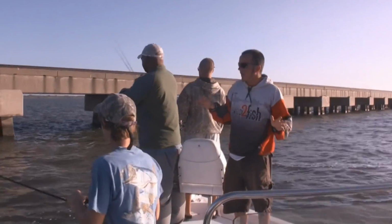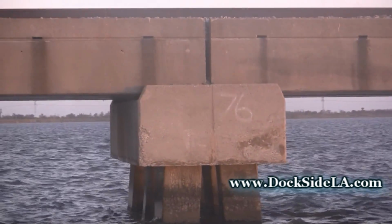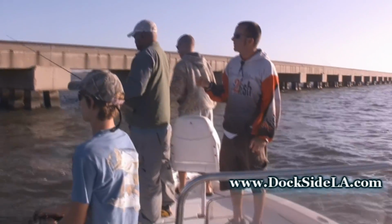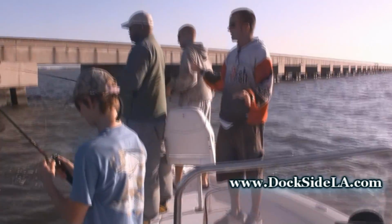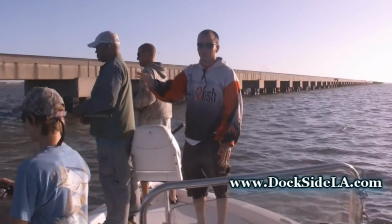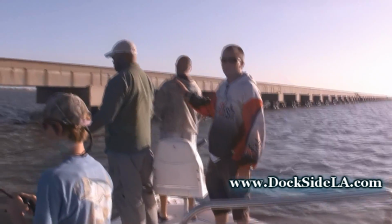Well, we just pulled up around fire break number 3. We started on the Pollins at a number in the 60s or 70 mark, and we just crossed the bumpy Lake Pontchartrain in Captain Jonathan's 24-foot Skeeter. We're with the whole Dockside crew today. Got a nice light incoming tide. We're just going to start it off with the trolling motor, just easing down the bridge to land.